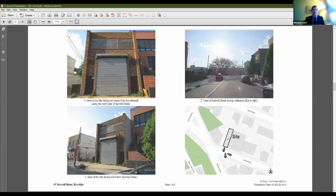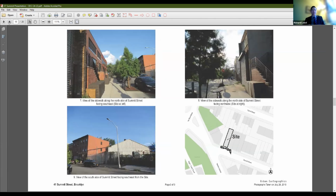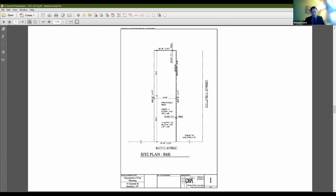So the next several slides demonstrate pictures of the area. I understand the committee has a long meeting tonight and likely is familiar with this. We'll just page through quickly the photos. You can see the adjacent formerly Chase building to the side of us, and the residential buildings which have been built to the east, as well as various other industrial buildings to the south. I think, Amanda, if you just want to go to the zoning pages, you'll see the R6B plan. This again demonstrates on the 100-foot lot, the building which extends roughly 50 feet back.